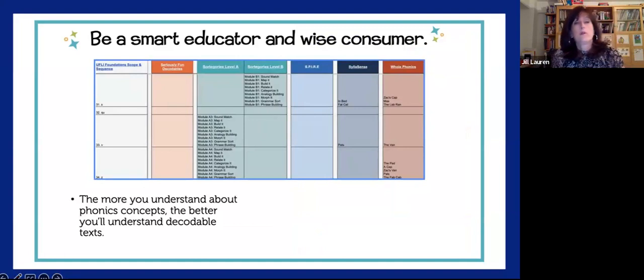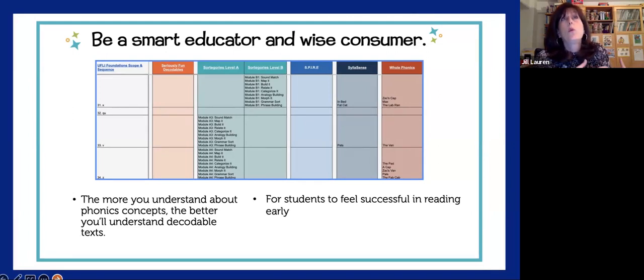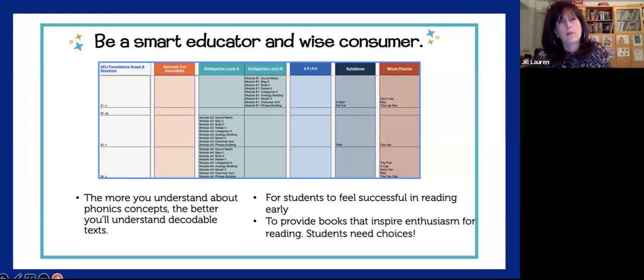Now, one of the most exciting things that has happened over the last year is that UFLY, beloved UFLY, aligned their scope and sequence with a whole bunch of decodable text and Sortagories. So you can see that Sortagories now is aligned with UFLY, which is very exciting. Whole Phonics has been aligned, but there's a whole bunch of decodable text aligned with the UFLY scope and sequence. And it provides opportunities for teachers when they're looking for, well, I'm teaching short E, what can I use as a place to practice the short E? UFLY's put together a really nice scope and sequence and has connected a number of different decodable text options.